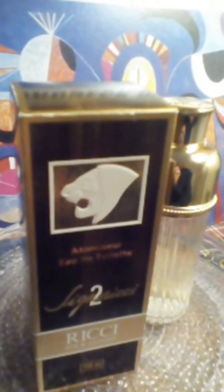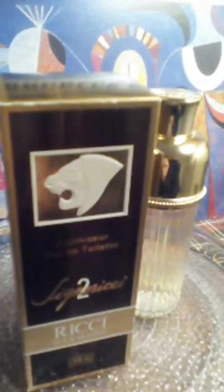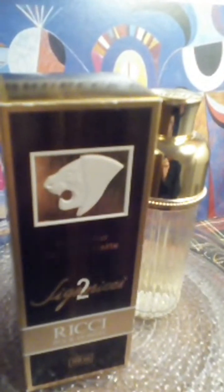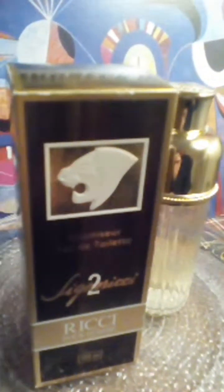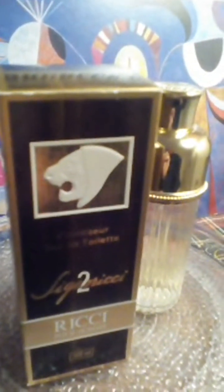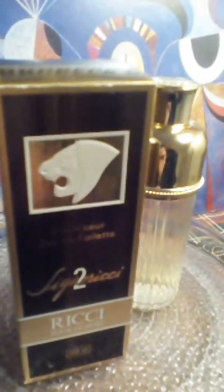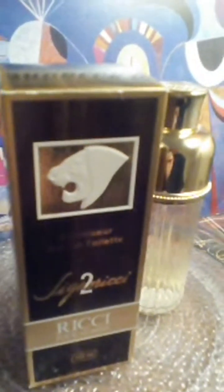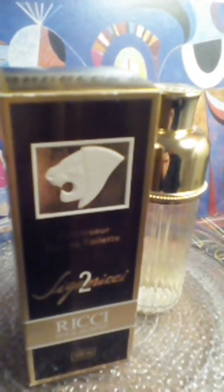I really advise you, unfortunately I cannot advise you to buy, so I advise you just to find a sample, or whatever, and sniff that majestic fragrance from the house of Nina Ricci. Unfortunately, they significantly discontinued, among others, male fragrances from the house of Nina Ricci, which is very unfortunate to me. So this is my take on Signoricci number 2. It will be added to the playlist of Nina Ricci's fragrances.